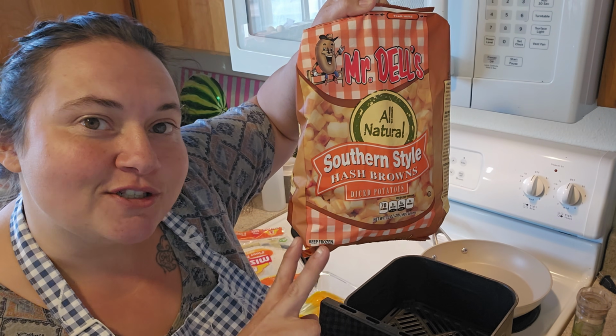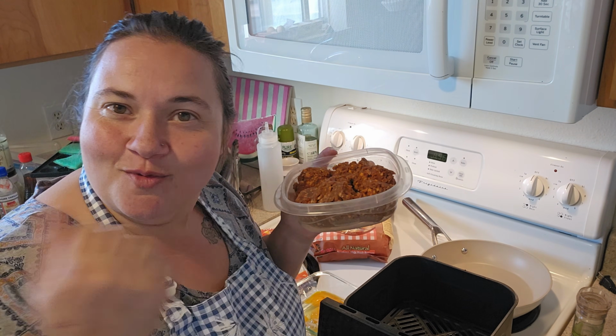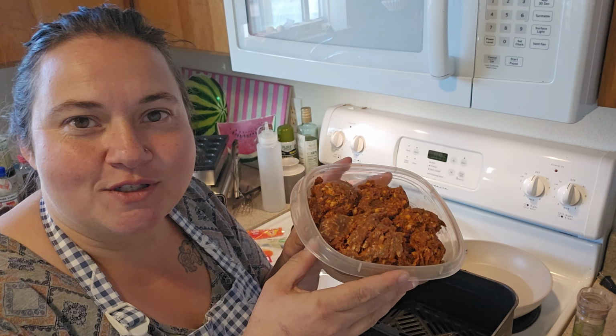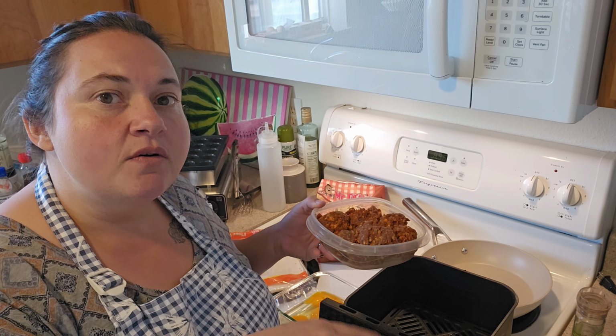I have some southern style hash browns here that I got for $2 at Super One when they were having a sale. The rooster says good morning, by the way. I have the chorizo here. Now this is the Mexican chorizo, so this is raw, and we are going to be cooking it just like ground beef, and we are going to crumble it as a meat in the burrito.